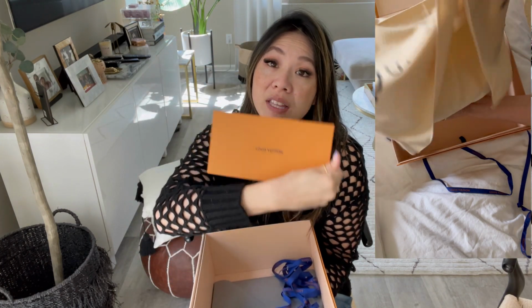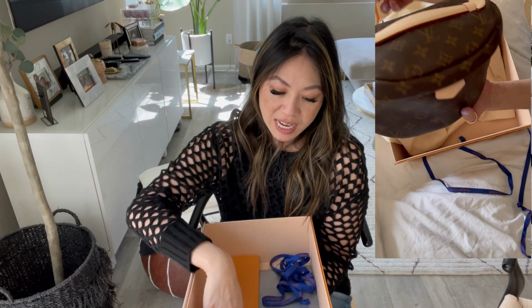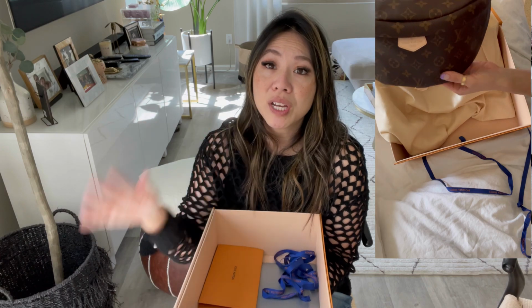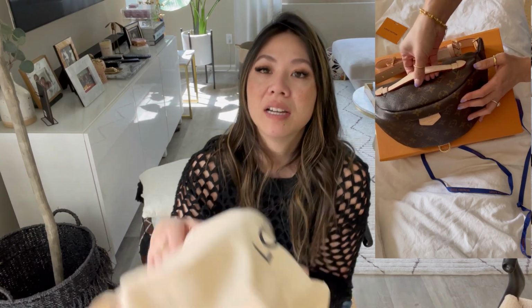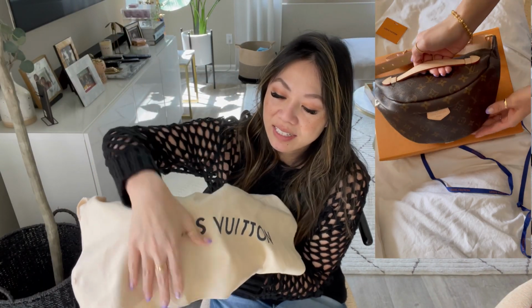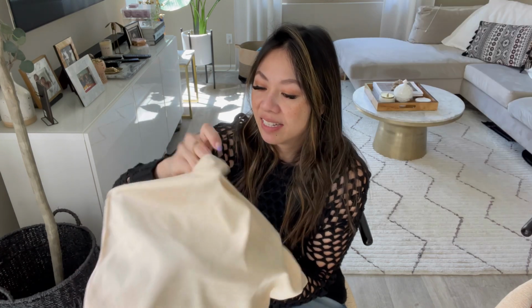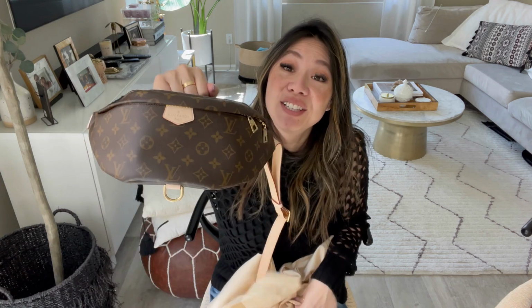Obviously it comes with all your receipts and paperwork, and then this little tag was attached, and it came with a really cute catalog brochure of Louis Vuitton and their new collection. So that was all fine. So here is the dust bag. And then here it is. It's the Louis Vuitton Bumbag.